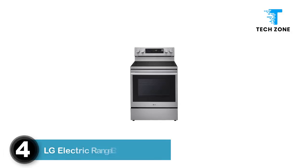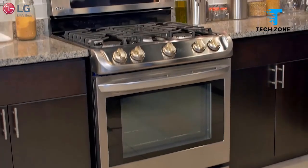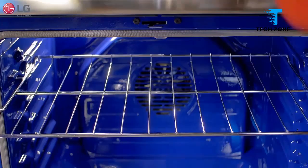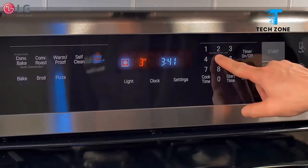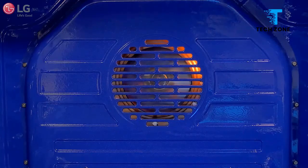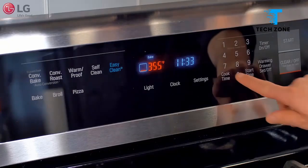Number 4. LG Electric Range LREL6325F. The LG LREL6325F freestanding electric range is available in a stainless steel finish and a slightly more expensive black stainless steel finish. The LREL6325D, $100 more. Like other LG appliances, the oven door is equipped with InstaView technology, which turns the oven interior light on and off with a simple 2-tap knock on the window.